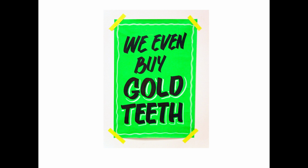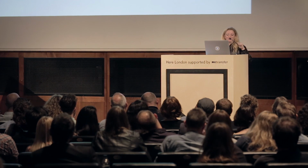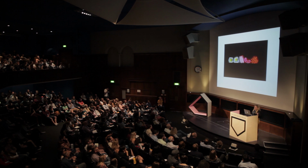And then this piece was inspired by my walk to school every day. There was a gold shop in Camberwell, and it had this poster outside, and I just loved the idea that someone would go in and have their tooth wrenched out, so I recreated it. And yep, my neon fry-up, which was a joy to make.